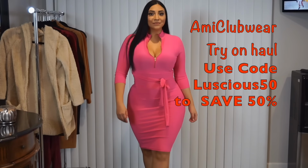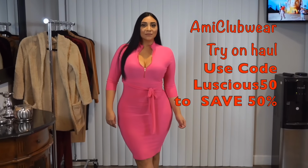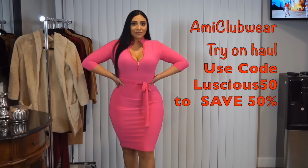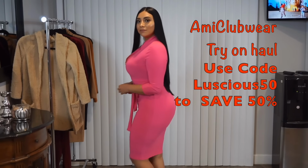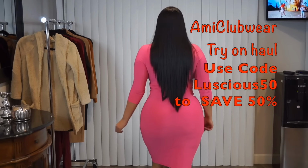Next is this cute hot pink dress with a front zipper. The material is soft and very comfortable. Also stretchy. Most of their items are all super stretchy, so this one fit good.